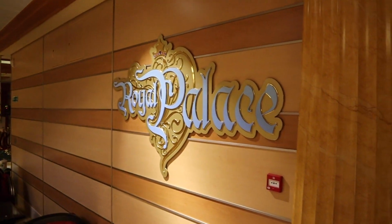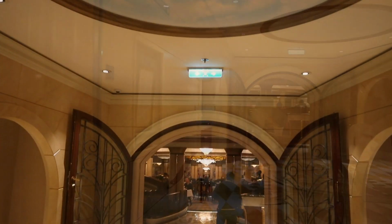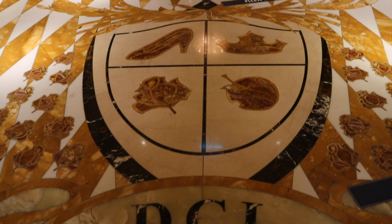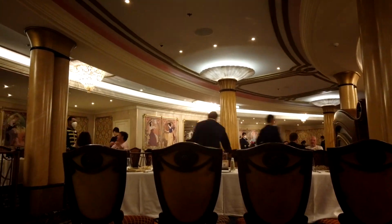And right when we get to the top of these stairs, you will find the Royal Palace, and that is the next rotational restaurant we're going to be talking about. This one is more themed to the Disney princesses, a lot with Cinderella, but they also have pictures of various Disney princesses in here. The menu was more French-inspired for this restaurant.